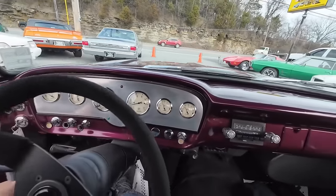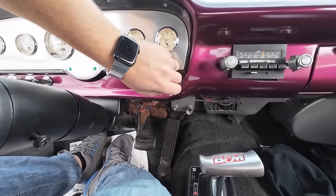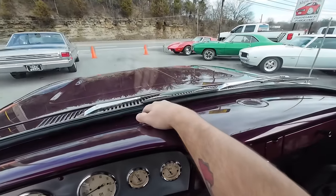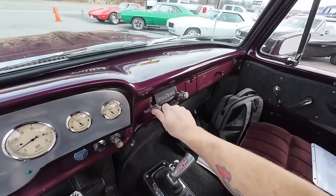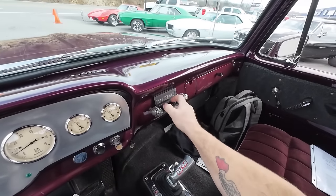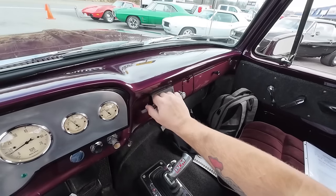Well, what else we got here? There's our fan. I hear it. It's blowing. Got it back off. Radio. We'll give her a second. Turn it all the way up. Turn it up.